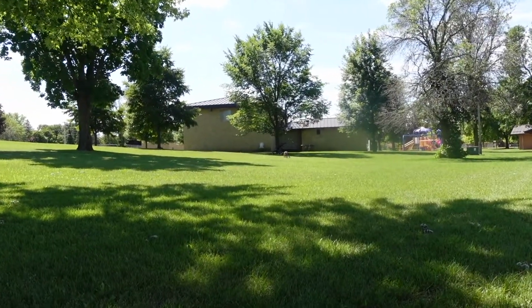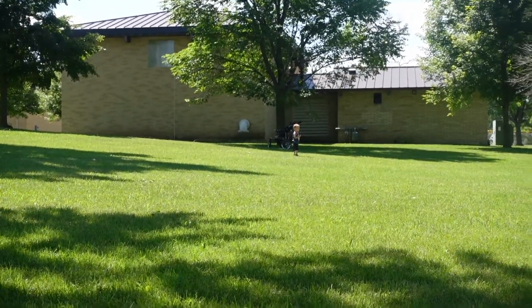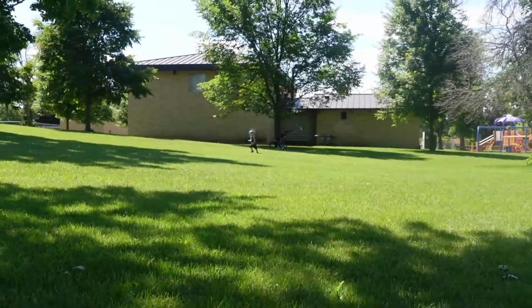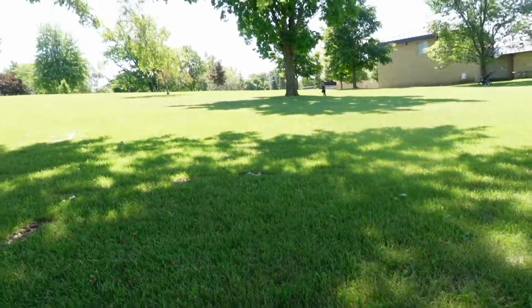He just took the stroller all the way over there. It doesn't even zoom in enough. But he has not really been eating his food, just running around and playing. Got the dog hooked up to my leg.